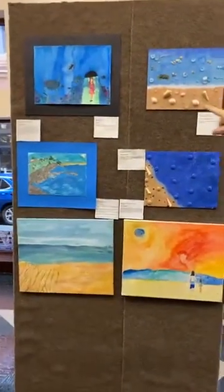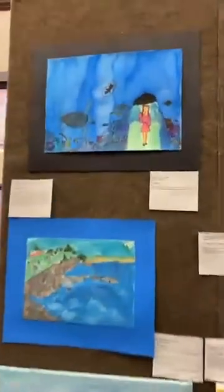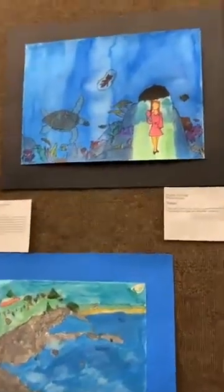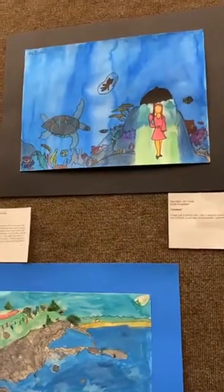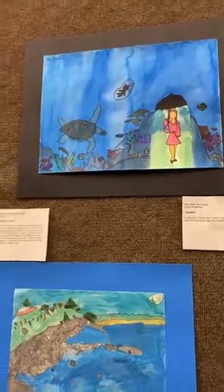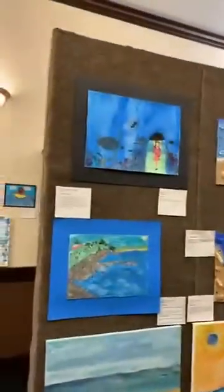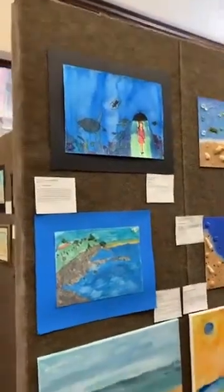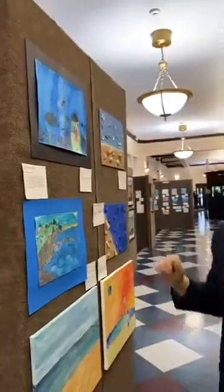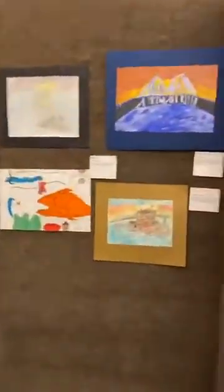I just met the young woman who did this, which I think is really amazing. She says, "It was just a dream that I had a magical umbrella, and the umbrella could take me anywhere I wanted to." So I just think it's brilliant, the concept of her with her magic umbrella visiting under the ocean, and then at the same time her watercolor technique is phenomenal.